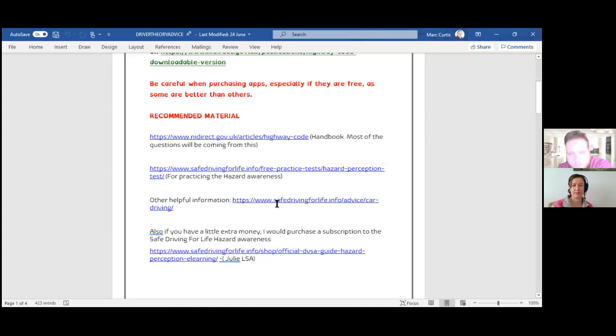And then there's other information here through Safe Driving for Life. Like I said earlier, if you have a little bit of money and you want to pay for a subscription, Julie paid for this, and she found it very beneficial.